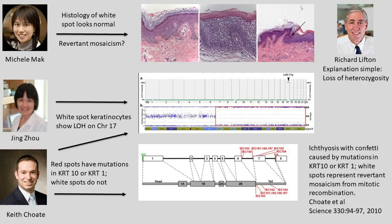So this summarizes 10 years of work. And it's still going on. And it starts with those first few patients. It really starts with Donna Rice and her daughter, a couple of more patients. And there was a resident in our program, Michelle Mack, who looked at these patients with me, did histology on these patients, and noticed that, in fact, the areas that were white looked like normal skin. They had this normal basket weave kind of image instead of the compacted stratum corneum. So that looked pretty good as something that was reverting back to normal.